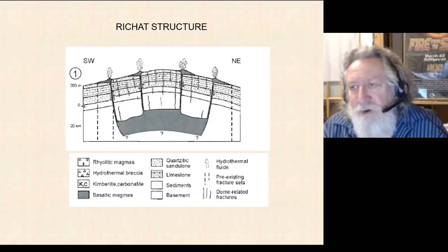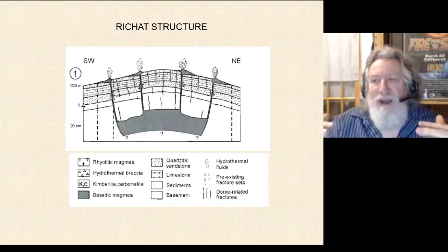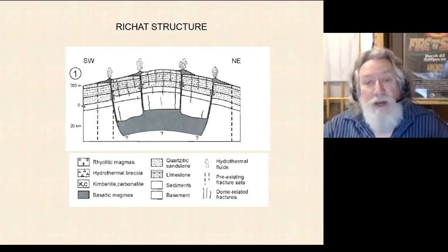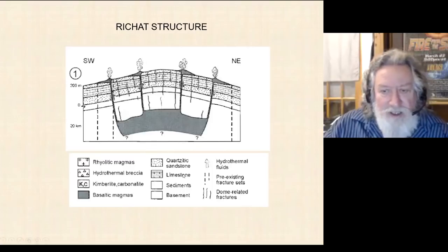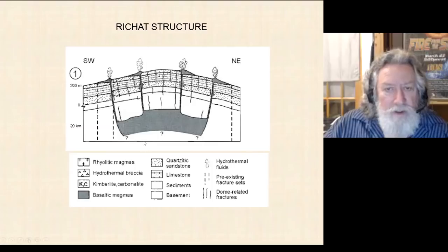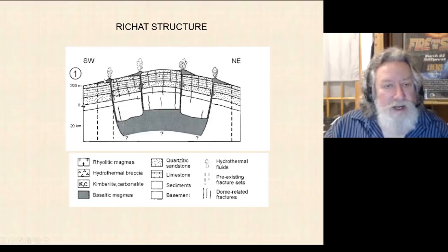We'll leave that question for now. The point is that there were weaknesses within the overlying bedrock that allowed this magma to come up and flow out. And we've got different kinds. Here you can see these little cross sections represent each one of these plumes, which then becomes a volcano, right?